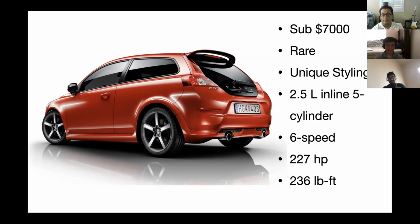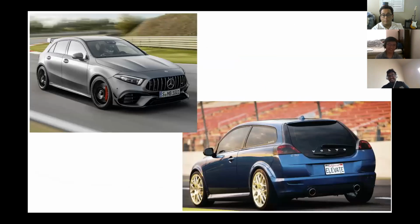I liked your first pick, the AMG. It's too bad that we don't get the hatch here. We only get the sedan. But yeah, honestly, I agree with that. The motor, how many horsepower was it again? Which one? The AMG? 416.